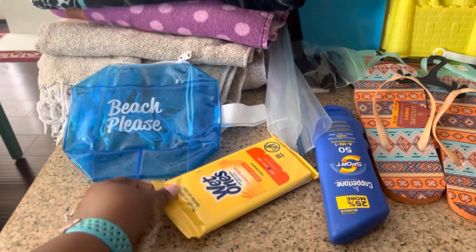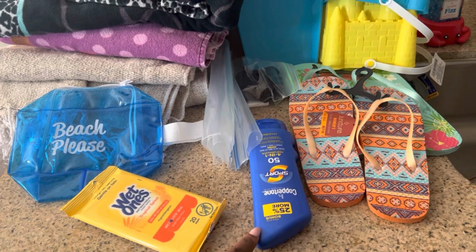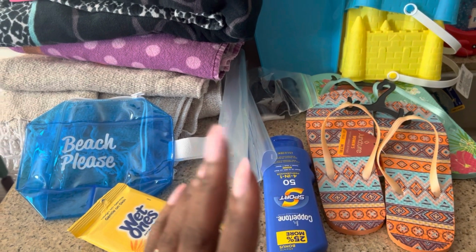Also, I have a pack of Wet Ones here that I'm going to take to the beach. I have some Coppertone sunscreen, and a couple of flip-flops from Dollar Tree. I'm not real crazy about those. They're not the greatest quality, but they're good to have in your trunk.